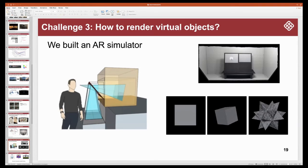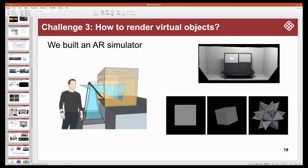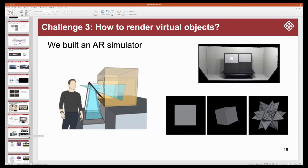Okay, so for this one, when we project these things from the display into the booth, it's actually overlaid on the surface. But if we move the virtual object to this side, you will see that the object actually appears in front of this piece of paper. So it's kind of floating in the air. And then we want to see how that changes the color appearance perceived by the users.